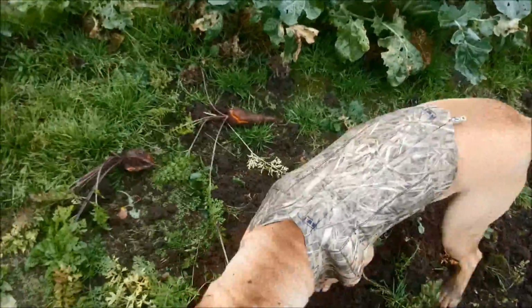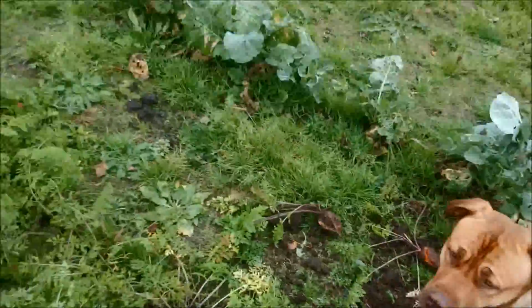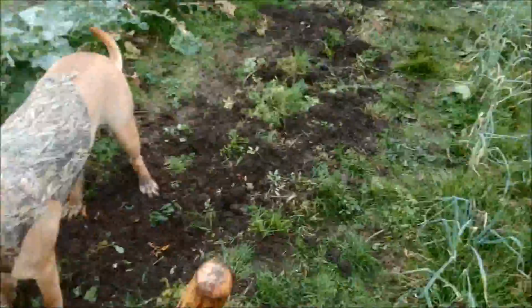I've hit probably about a dozen like that that have split. Okay, Doug, now you're ripping carrots out that I'm not even getting. Okay, where'd you just throw that carrot, Doug? There. He's been ripping carrots out of the ground for me, actually. He's a little bit of a help.